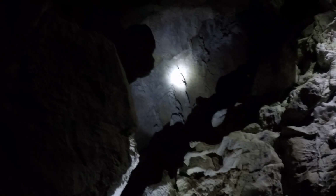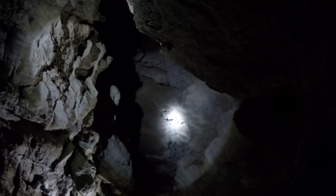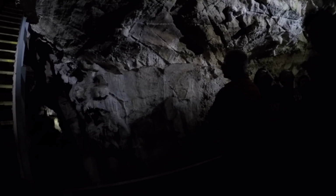Fault lines do form the majority of our passageways and rooms. See evidence of that on the ceiling right here. You can pick out that fault line right through the top here. Pretty interesting stuff. Passageways usually being widened fault lines and rooms being the intersections of widened fault lines.